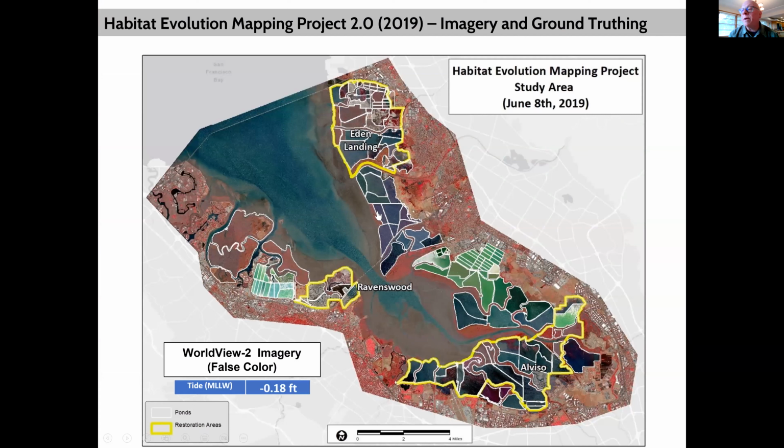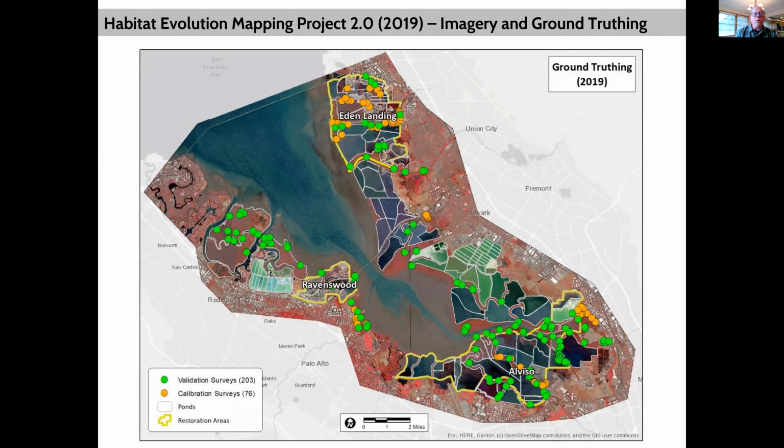And I'm trying to get to the cool pictures and results. So here's the image from 2019, the satellite image in false color, where we're showing near infrared reflectance, which gives us the idea about healthy vegetation. Although it's blocked a little by my zoom thing, we got this image at right under mean lower low water. It was perfect for both mapping the tidal mudflats as well as the vegetation within the study area. And we did extensive ground truthing. We did about 200 surveys, which were ocular surveys with radiuses based on the Releve method that the CNPS has promoted. And we did a number of calibration surveys as well throughout the study area that were stratified throughout the study area. And that data is also available by request.